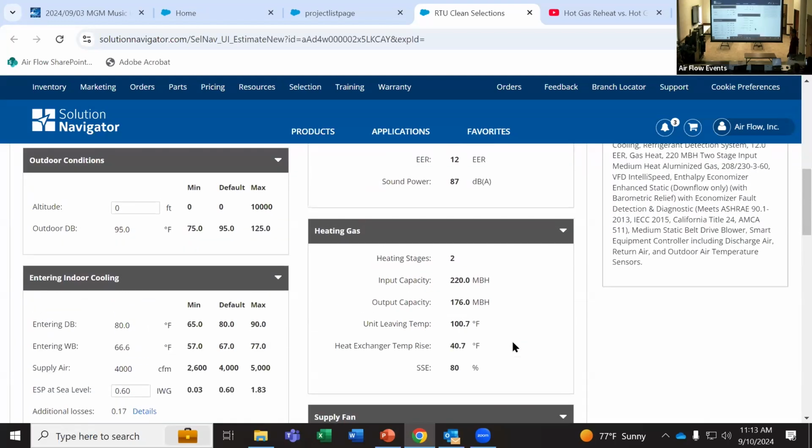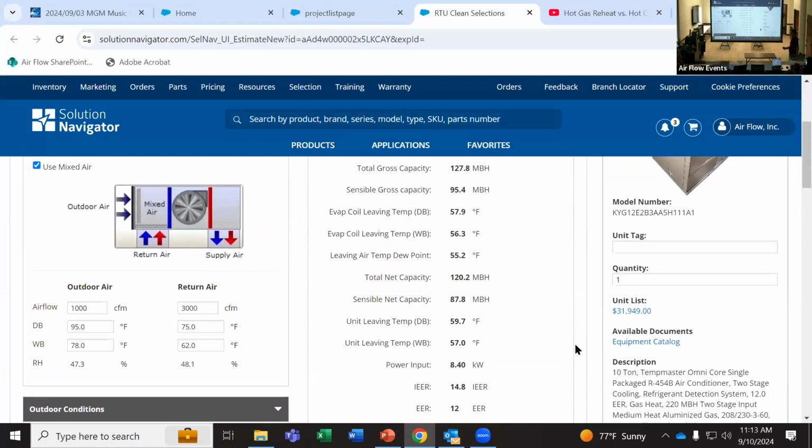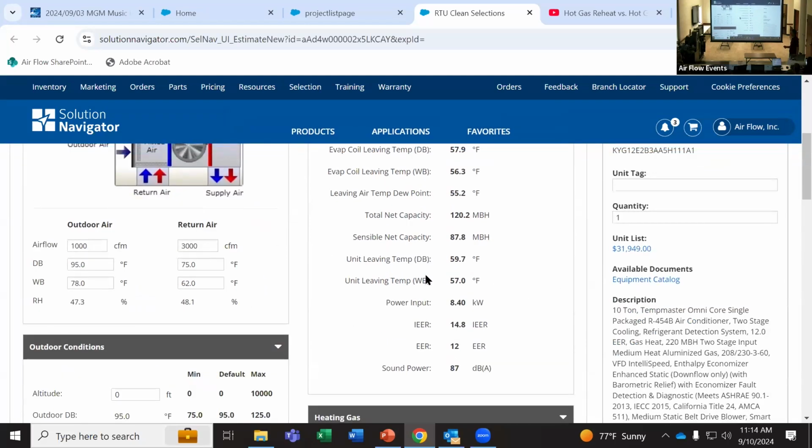So there's your gas, tells you what your unit leaving temperature is. And if you scroll up for the cooling side, one thing to notice is the unit leaving temp of 59.7. Everyone's going to look at that and go, how come that's a little bit higher than my evap coil leaving temp of 57.9? That's because you've got some pickup temps coming across that fan and motor in the airstream of the unit. So you always want to look at that unit leaving temp. That's the actual supply temp in your main duct.